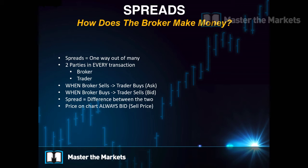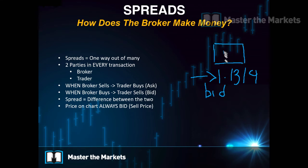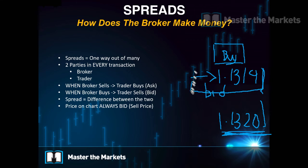Now, the price that you see on the chart is always the sell price. So if I go back to my example, I said that Eurodollar is currently trading at 113.19. That is the price I saw on the chart, which means that that is actually the bid. If I wanted to actually buy Eurodollar by clicking the buy button, I wouldn't be able to buy at 113.19. I would need to buy at 113.20. The difference between these two is basically the spread. And you will not see this price on the screen. You will only ever see the bid price. This is important to note.